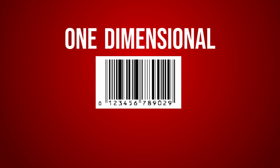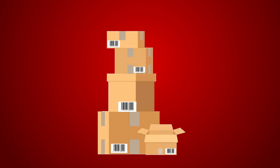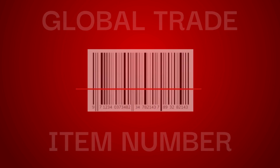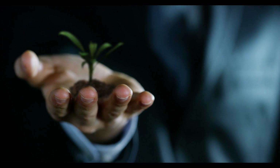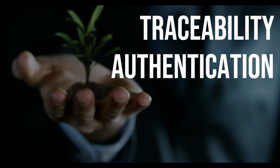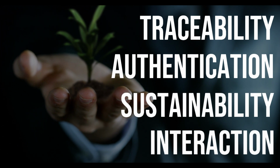You might already be familiar with the one-dimensional linear barcode. You see it on boxes, and it's currently used to scan products at a POS or point-of-sale system. While the GS1 1D barcode has the ability to hold a global trade item number, it may not be enough with the growing demands of the supply chain and customers. Individuals want more traceability, authentication, sustainability, and meaningful interactions with the products they're purchasing.